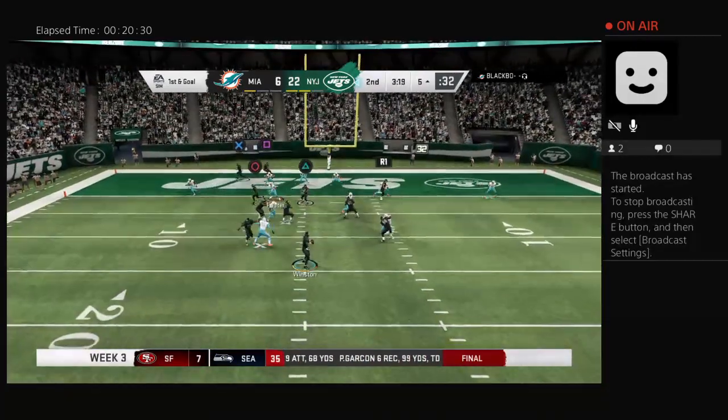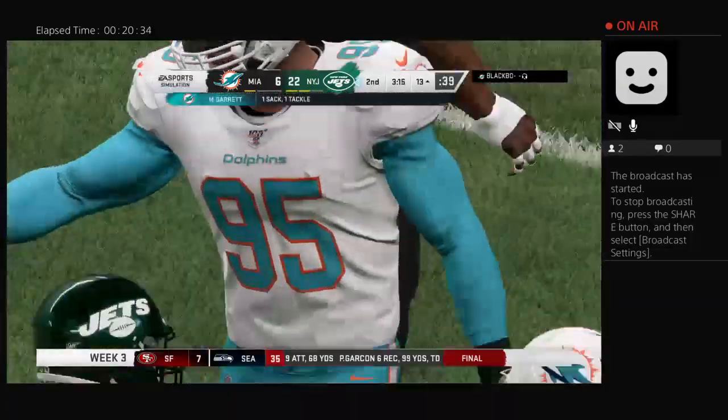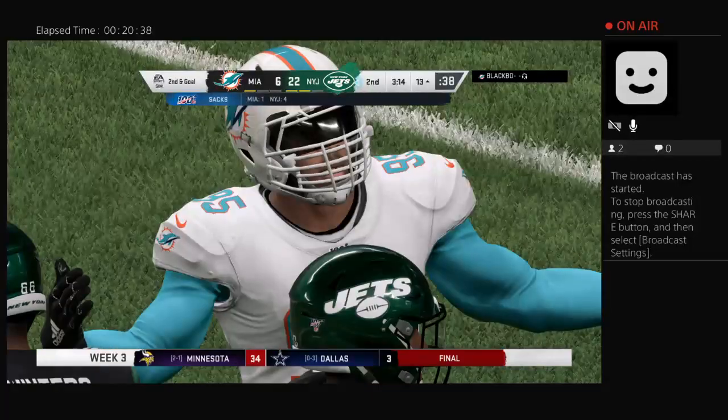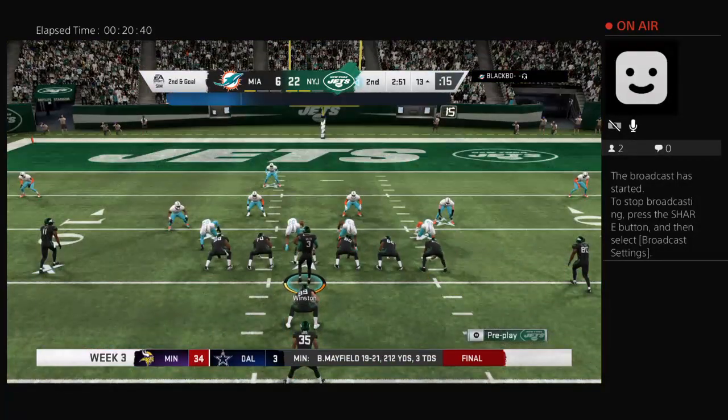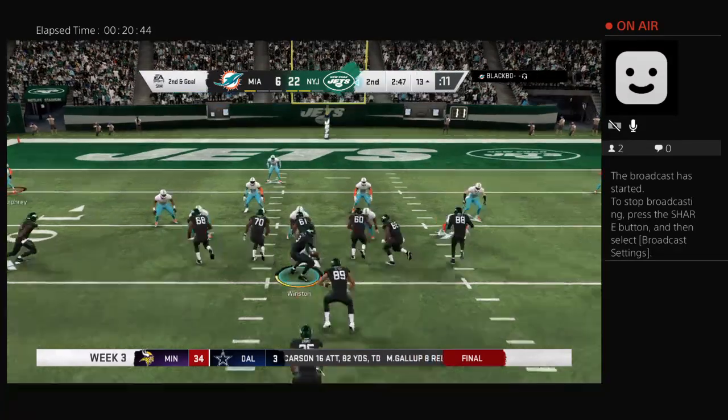Jameis to throw it. And down he goes. Pressure gets him back at the 14. In for the sack, Myles Garrett. So first down went in the wrong direction. They're at the 13-yard line. Here's 2nd and goal. Wow.